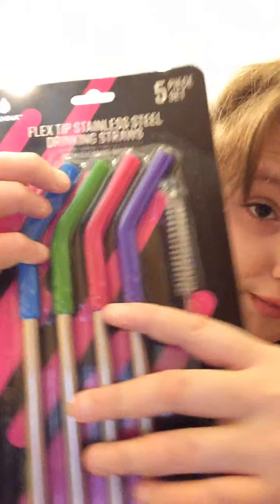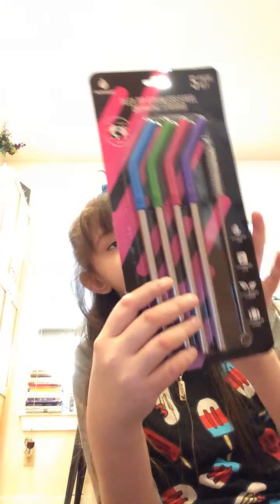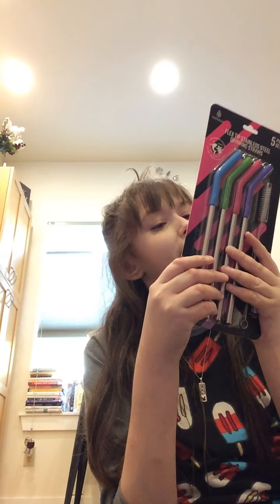And then, last but not least, my mom got, I thought these were cool, stainless steel straws, so they're metal. And then they have these little silicone straw tips and straw pads. And then there's even a little brush to get all the gunk out of them, if that makes any sense. They are reusable, recyclable straws to help reduce plastic waste. And on the back it says it's BPA and lead free, dishwasher safe, perfect for travel and eco-friendly. Plus right here it also says that too.